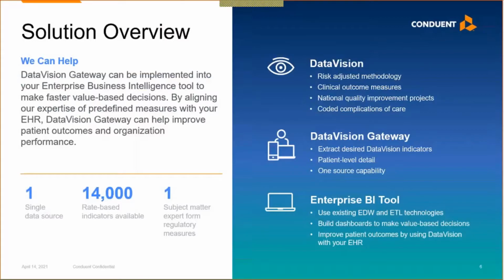But DataVision Gateway provides you with another unique opportunity to leverage and expand upon the strategic partnership that you already have with us. Let our team of professionals take the worry and angst out of trying to navigate the ever-changing world of regulatory measures. Our dedicated teams proactively review changing requirements and plan our metric changes accordingly. So whenever CMS or other agencies change their metrics, your DataVision metrics are updated. This allows for a seamless transition from one change to the next, and all without wasting resources and frustration on your end.